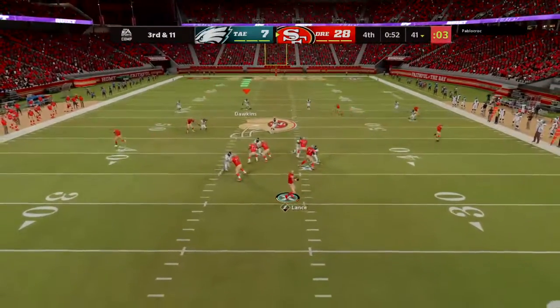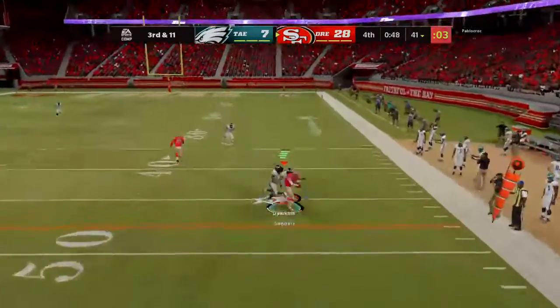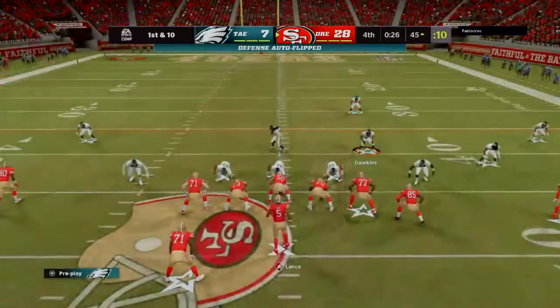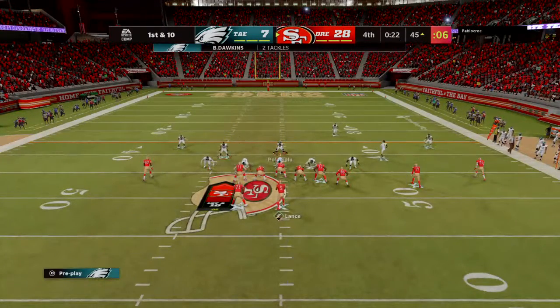Shotgun now for Lance. Eluding the pressure right. And on the catch right side, this is Sanders. And he is going to have a 49ers first down as they're able to get the 3rd down conversion. And that's a nice throw right there.